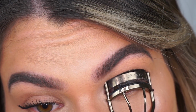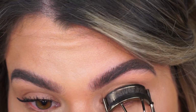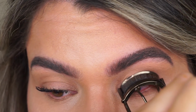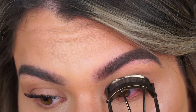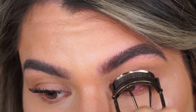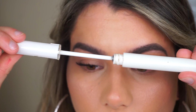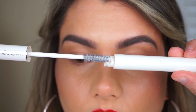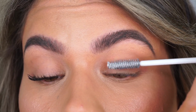So again, we're just going to curl these here and flip it up and pump. One more time. Okay, here we go in with the long comb. Coat all the lashes just like you would normally apply your mascara, from the root all the way to the tip.